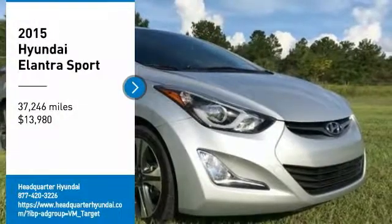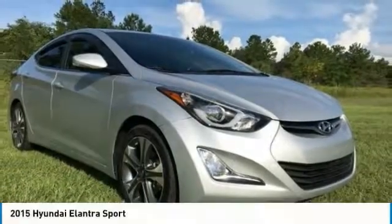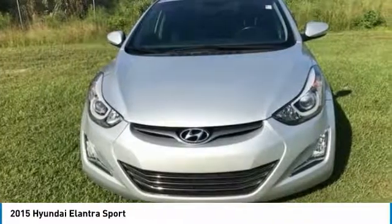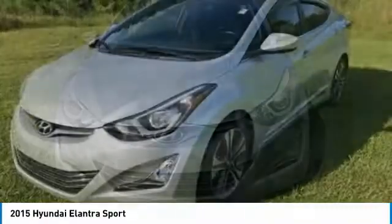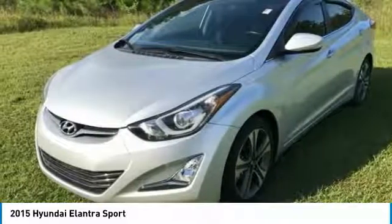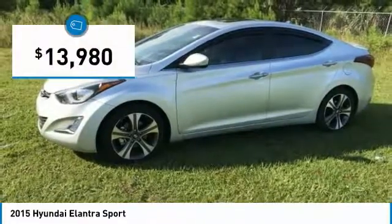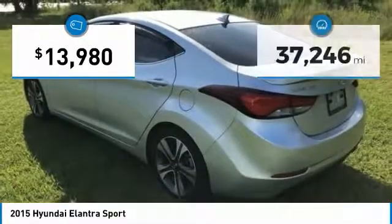Take a ride in the 2015 Elantra. The Elantra boasts the most interior room in its class and gets an exceptional 35 miles per gallon. With its luxurious standard features, the Elantra is an easy choice and is priced below $15,000. This vehicle has less than 40,000 miles.